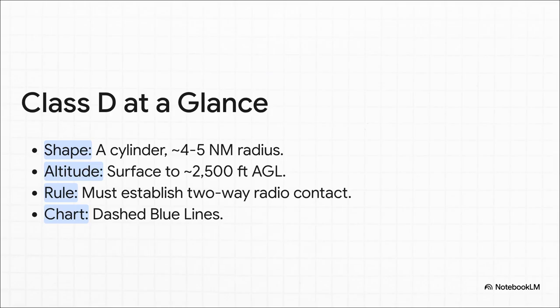So what does this Class D space actually look like? Well, just picture a simple cylinder. It's usually about 4 to 5 nautical miles wide, and it goes from the ground right up to about 2,500 feet. On a pilot's chart, you'd see it marked with dashed blue lines. But here's the key rule. You can't just fly in. A pilot must get on the radio and establish two-way contact with the tower. They have to call in, and the tower has to answer back.